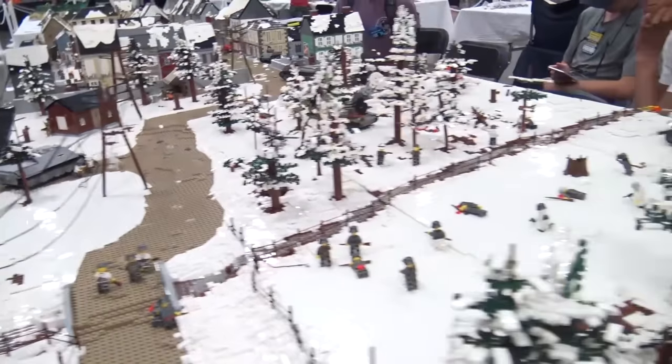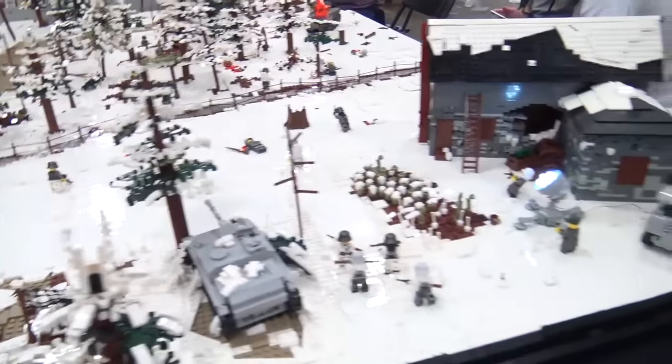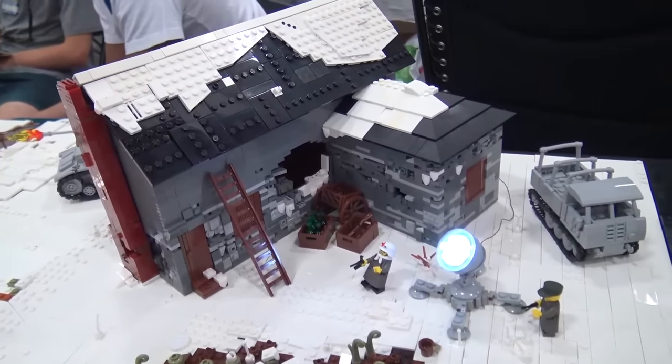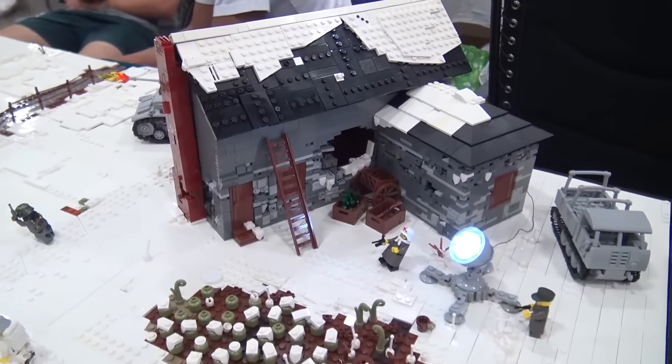Yeah. Last minute farmhouse. We built this on site. I like it. For last minute, it looks very good. Yeah, we were up late last night finishing it.